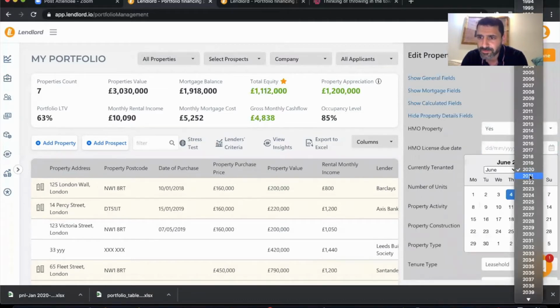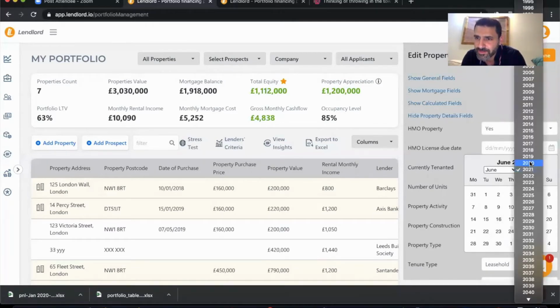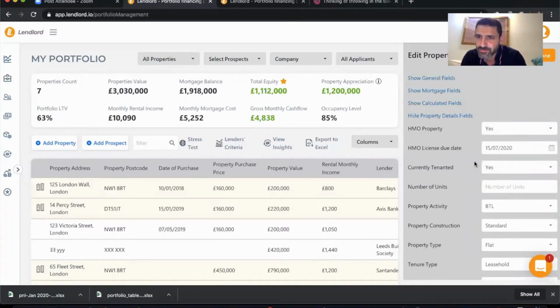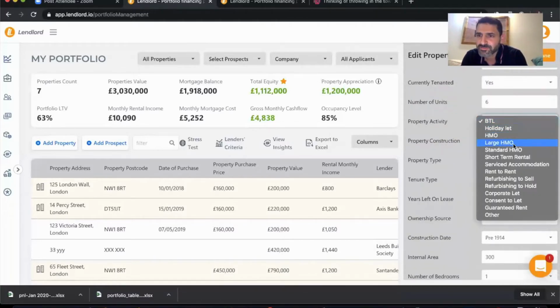Yesterday, I had a great call with very nice guys who said there is another option we need, shared accommodation, that is in between. It's not an HMO, but it's a license, so we'll add it as well. So you can put the license. I want to put a closer date because I want to get the notification, so let's say it's almost due. Then you have the place to put the number of units, and the property activity, whether it's a larger HMO or a standard HMO.